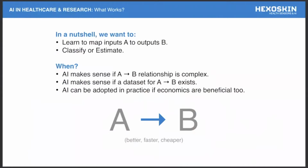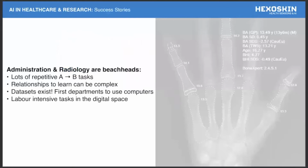When should we go for an AI approach? AI makes sense if the A to B relationship is complex. AI makes sense if the data sets for A to B exist or can be created at reasonable cost. And in the context of healthcare, economics will generally work if it replaces a lot of human labor. These are the reasons why radiology and administrative tasks are being addressed first in healthcare by AI.